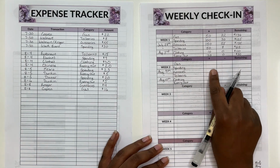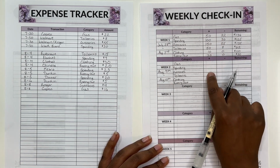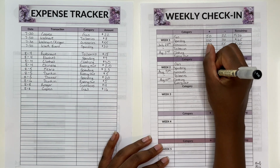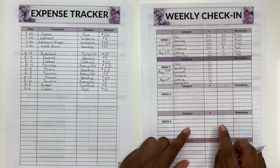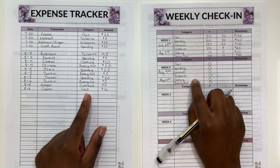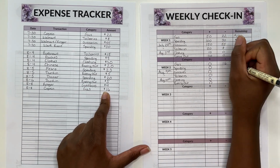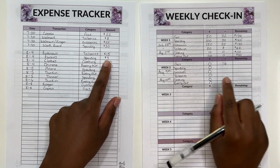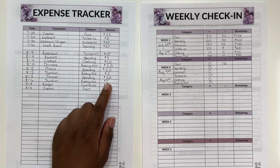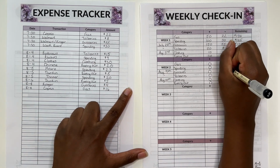All right, and this week in particular, I did not get paid. At the week before, we see I got paid, so nothing to add for any of these. So I will just go ahead and put 0 for everyone. And then to get our deductions, it's just everything that we already wrote. So for gas, we know that was $16, so I'm gonna write 16. Spending, I had 9 plus 23 plus 20, so that's a total of 52.